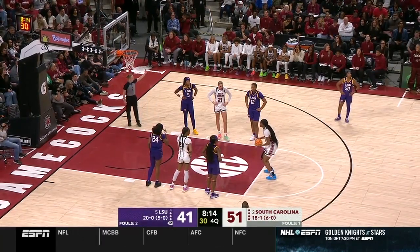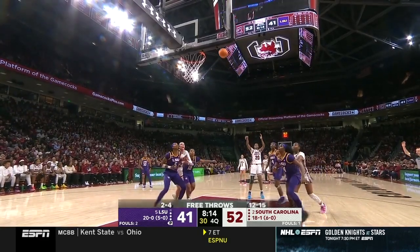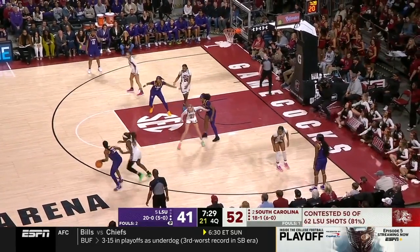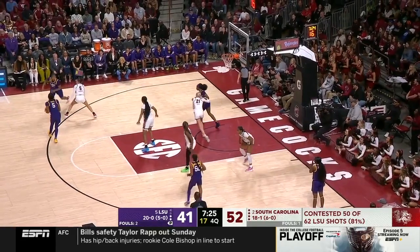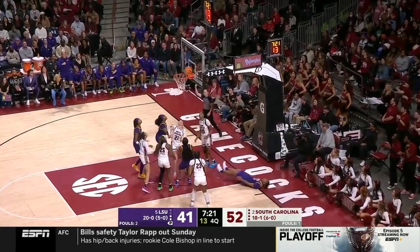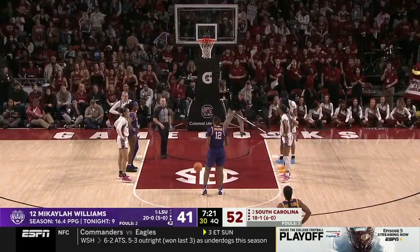When you hear the music, you know what time it is. Rebecca, you were telling me earlier today about a player to rise in terms of draftability, this is a player who could have a long career. They have been on point, and they can play hard the entire game because of the depth that they have. 81% of their total shots contested by Carolina. Williams, lid remains on, but free throws coming.